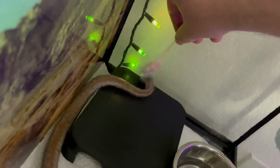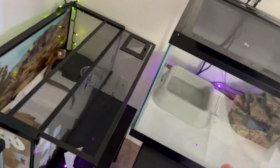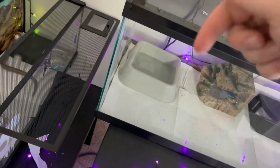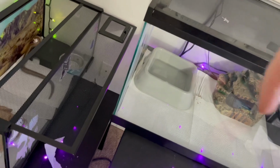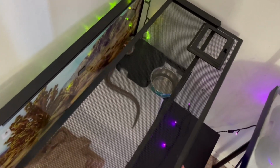Go, Bubba. He's on paper towel. Oh my God. He's on paper towel not for any health reason. I just ran out of substrate. I cleaned their tanks and ran out of substrate. They have substrate, but it's currently freezing in the freezer. I freeze and clean just about everything.